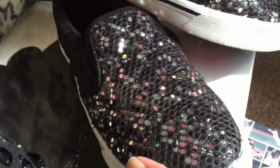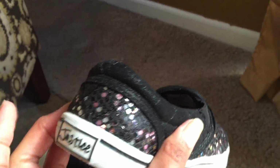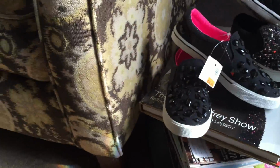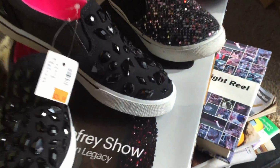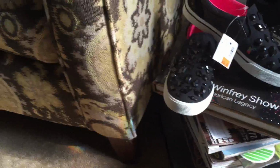They have sequins across the top, and on the sides it is canvas, and it is like a plush or a quilted pattern, and then the sequins in the back. Yep. So Justice Ladybugs, that's all your Frugalnista has found from Justice, but hopefully I'll find some more so I can share it with you.